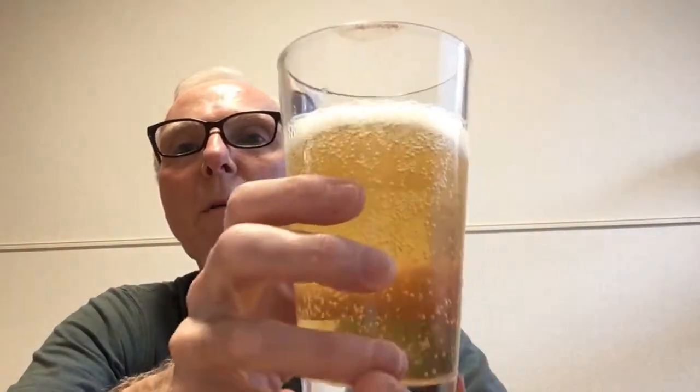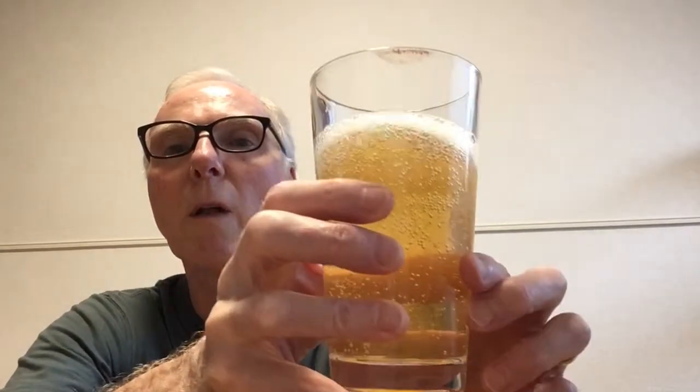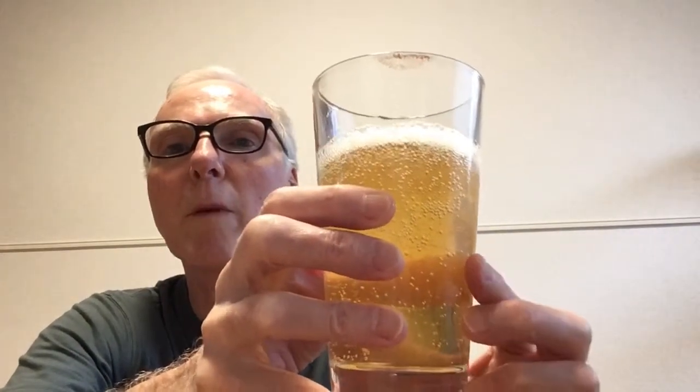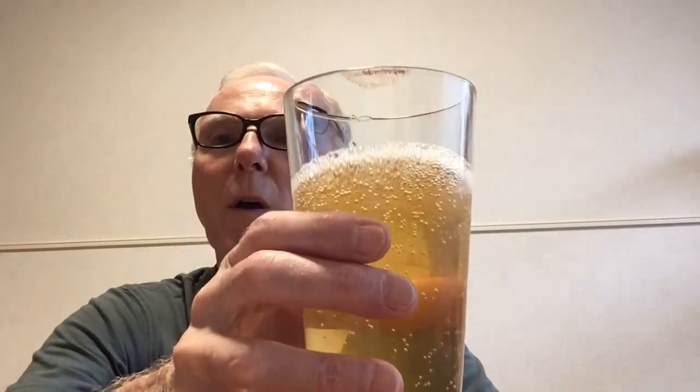A very clear, very pale gold with big fat bubbles. A lot of stuff jumping off the bottom and the sides, with a very thin, frothy white head. So pretty heavy carbonation. It looks kind of soda-like.